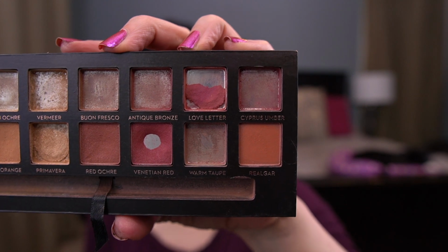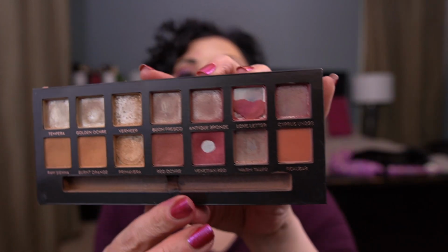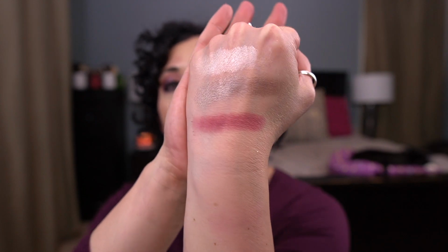I mean, there really is not much left in there. I say that, and I've literally been chipping away at this little bit that's in here for a while now. We'll see how long it takes. Might as well give you a swatch of it. It's a really pretty shade. It was one of my favorites in this palette. But everything else in here is just not my jam.